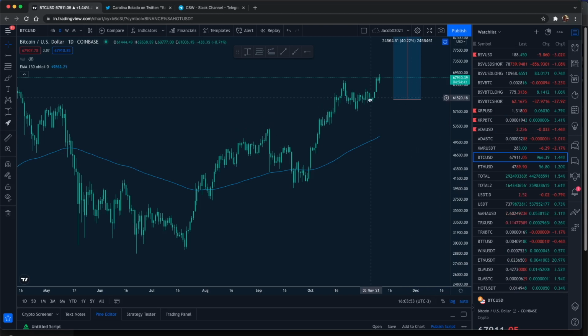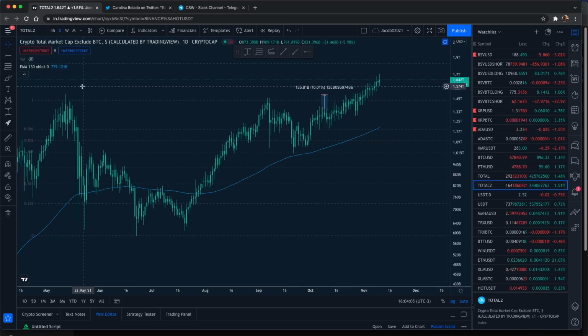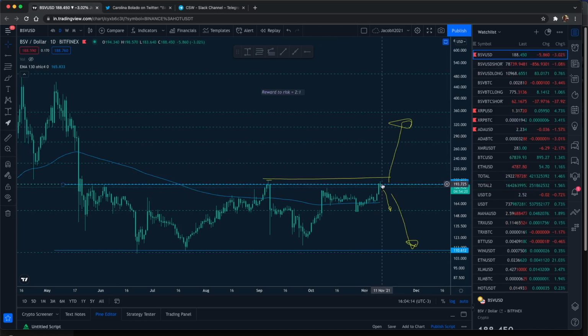BTC and Ethereum did make new all-time highs, and they will continue to do that until the end of this month or mid next month. Same with Ethereum, it's going up, and the total market cap without BTC is also going up. So the whole market's going up, and that's why I believe that this move is because of the market and not because of the trial, because everything is going up. So that's the reason what I think it is.